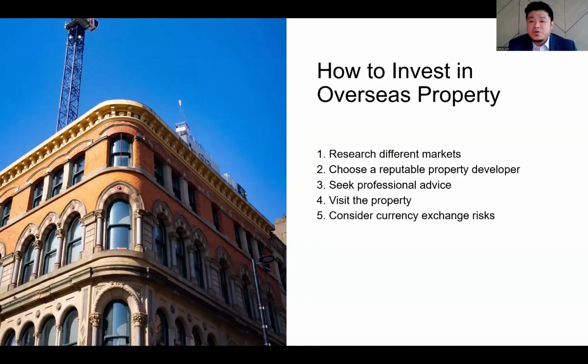And if you are wondering how to invest in overseas property, if this is your first time looking at overseas property, I would say these are the main few pointers that I would advise looking into before you invest overseas. So first of all, research on different markets. Research in detail on the laws and regulations, on the expenses, on the types of properties, on the restrictions on entry and exiting of your investment before you invest overseas. You want to be familiar with the market before you put your funds there.